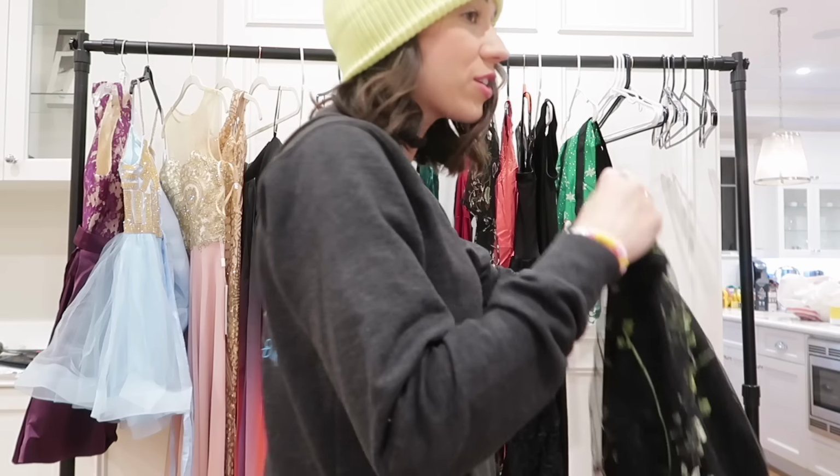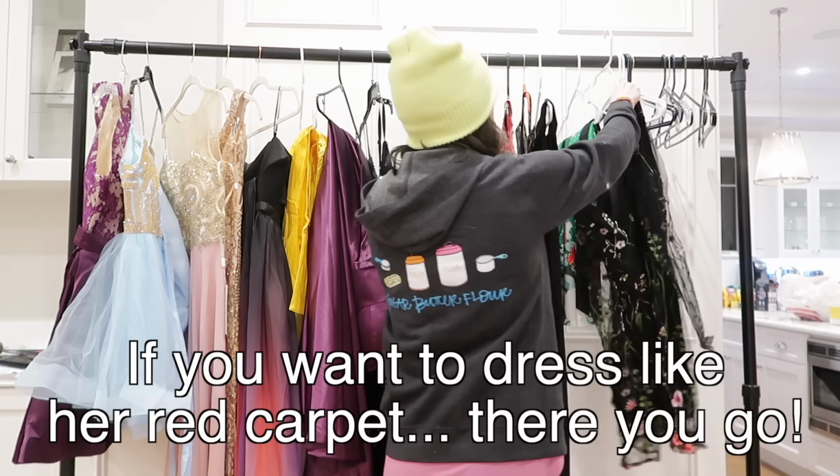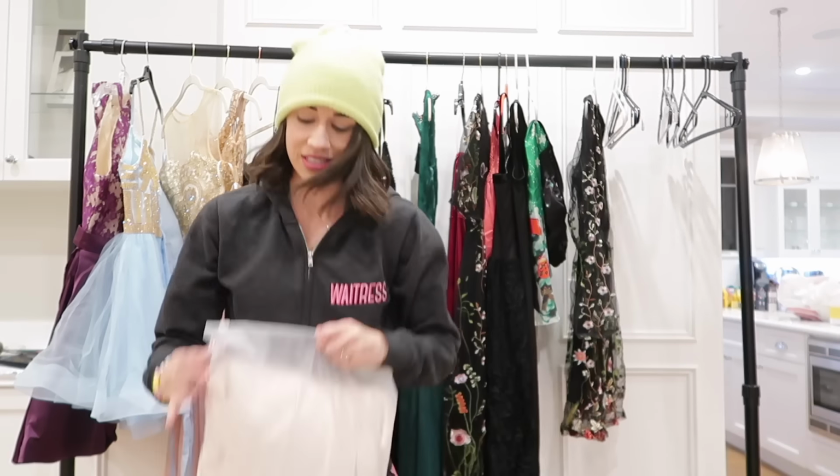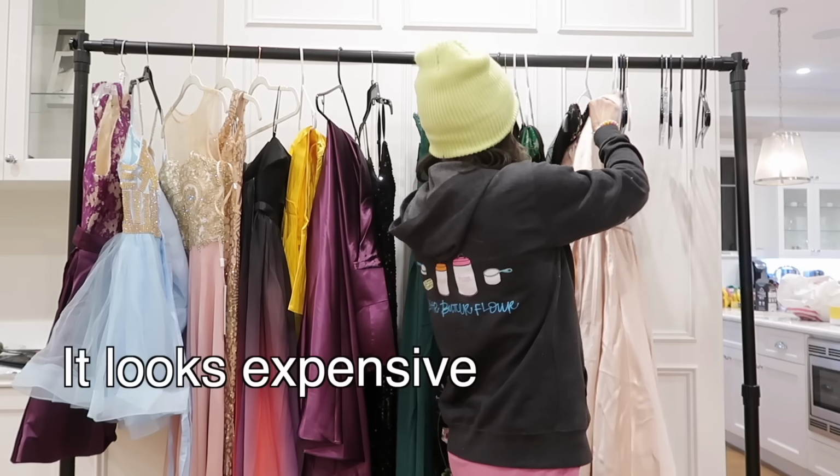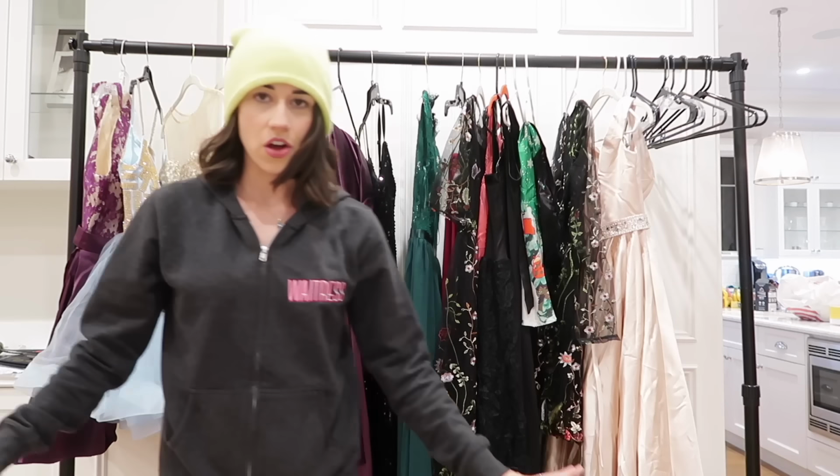I mean, I don't hate it. I know, I literally have one just like this. I got one that was expensive and designer, and this was probably like $40. Mine has a collar. If you want to dress like her on the red carpet, there you go. Yeah, there you go. Last one, this one's big. Princess. This one might be pretty, we'll see. There we go. That is all the dresses.